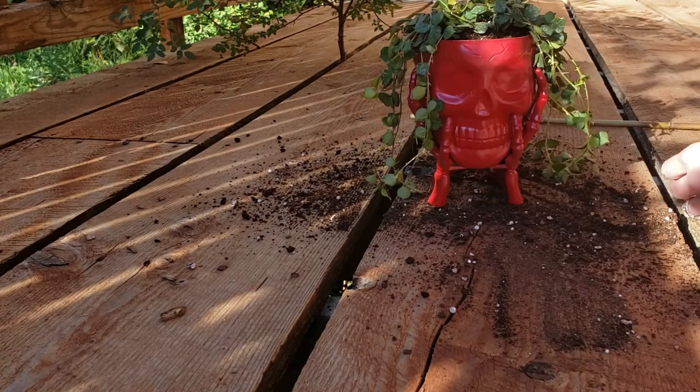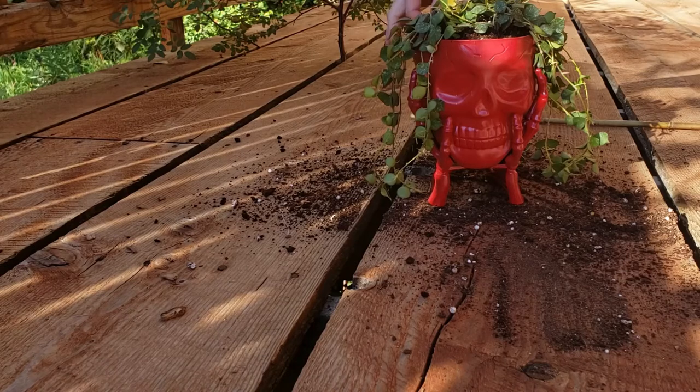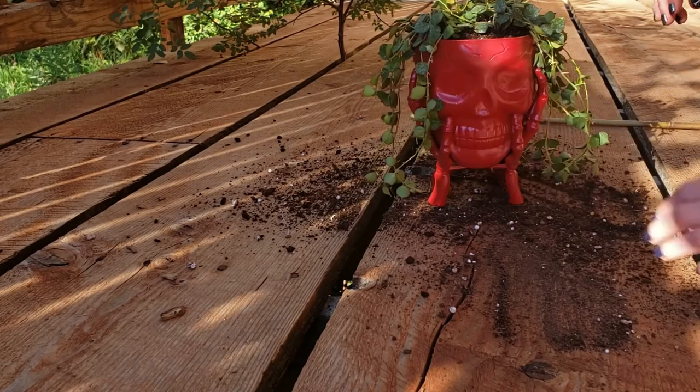I'm not gonna water this. The soil is still a little bit damp, and Hoyas are kind of like succulents. They just don't need that much water, and I do not want to overwater it because I really like this guy. So we're gonna go find a spot for him.